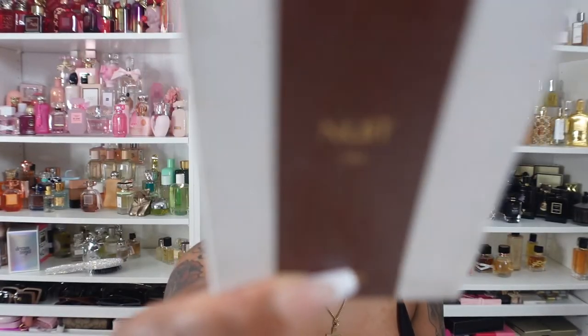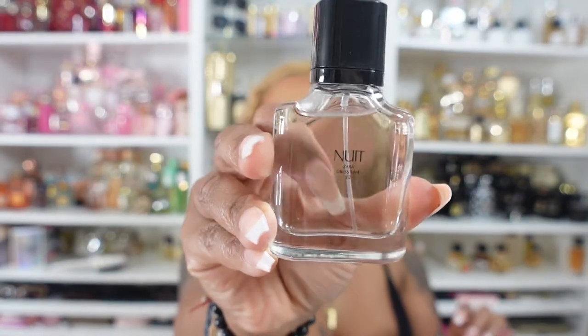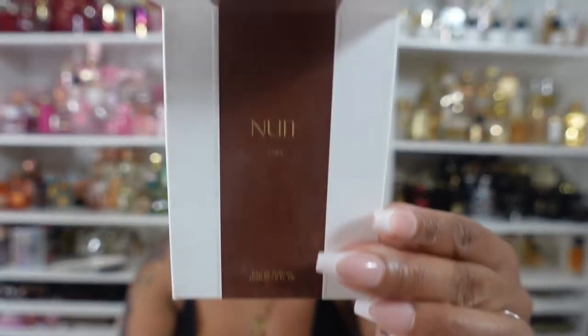So the next fragrance that I picked up from Zara is Nuit. I think I'm saying that right. And it's $10.90. And she looks like this. Let's see if she will focus so you guys can see. Y'all, I would say the notes, but the box does not have notes on it. Open her up. And the perfume bottle has a black top, see-through clear. Let's smell her. Well, I hope she smells good. This is a blind buy. Oh, it smells really, really good. Really good. Here is how it looks.